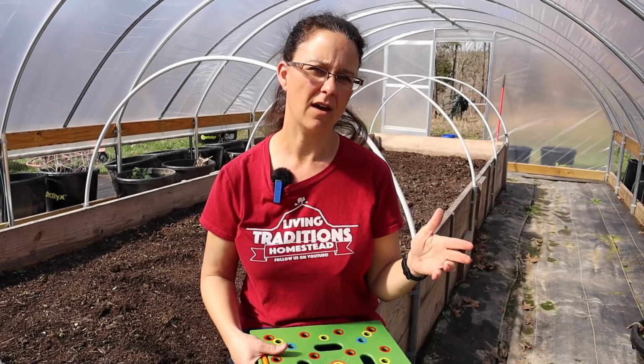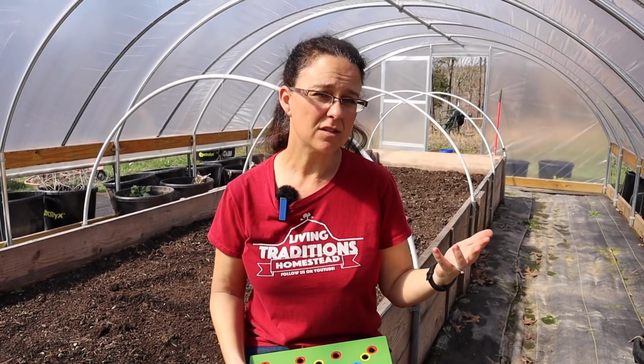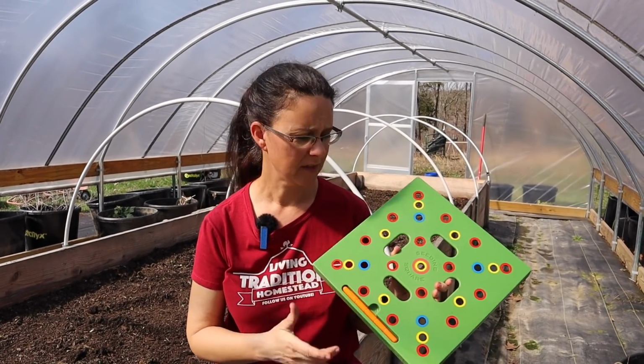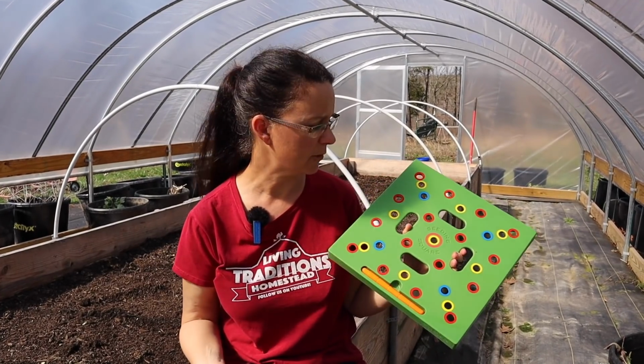We've got lots of them, but there's been one tool that we've discovered over the last couple years that has been really helpful for us, so that we can maximize the amount of growing space that we have here and grow as much food as we possibly can. That is based on the square foot gardening method, and we have been using this gadget, which is called a seeding square. You can buy this on Amazon. We have two of them, one for Kevin and one for me.